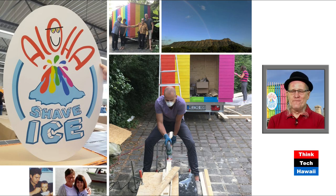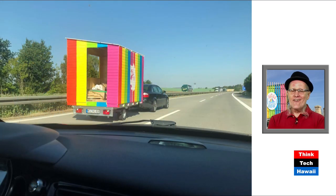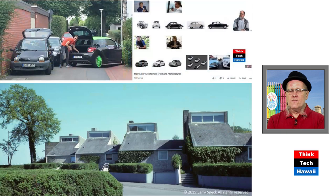Right, next picture. And there is the finished or partly finished structure. And that's the Aloha Shave Ice trailer. And there it is being towed on the Autobahn, but Martin pointed out to me that while the Autobahn in some cases does not have speed limits, if you're pulling a trailer, you are confined to a lower speed limit so you don't go crazy and cause a crash while you're towing your rainbow trailer.